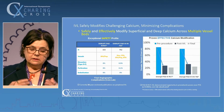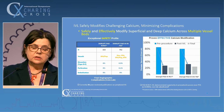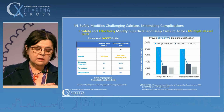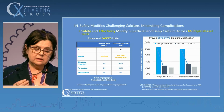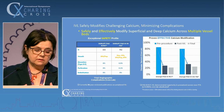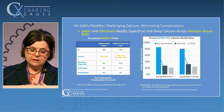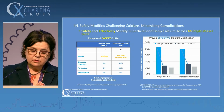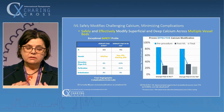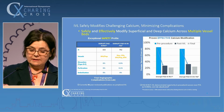We have data out there in the peripheral field that this technology is really showing a great, exceptional safety profile. You see here in the DISRUPT PAD 3 RCT and then also in the observational study, really nearly no dissections, no perforations and no distal embolizations. And the acute outcome effect is really amazing, when you look at the pre-procedure stenosis and the post-IVL stenosis and then the final stenosis. So this is really an efficient and safe tool to treat vessels.